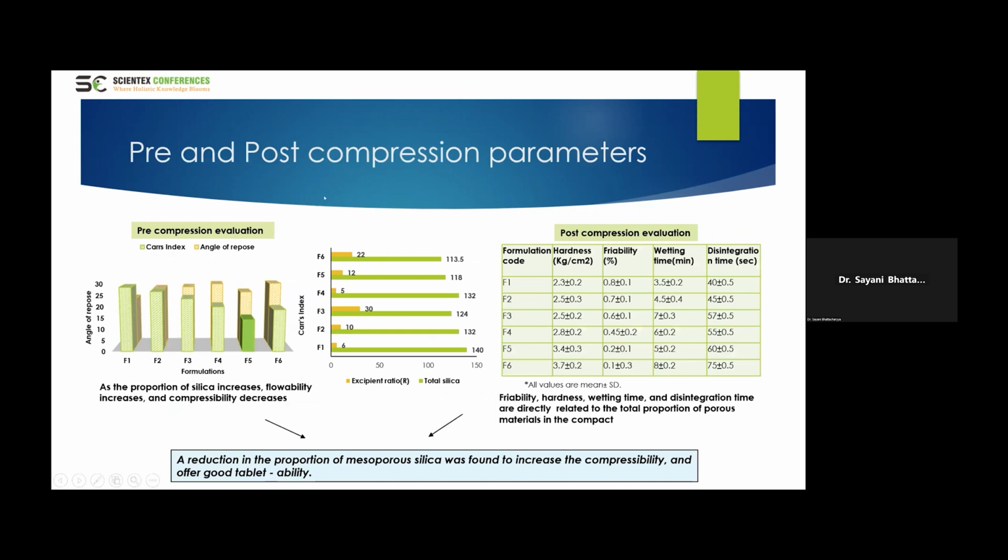The pre and post compression parameters here showed that as the proportion of silica increases, the flowability was increasing, but the compressibility was decreasing. So in case of F5, we have shown that the Carr's index was quite low, it was not low, it was optimum, and it gave a good compressibility of the powder.